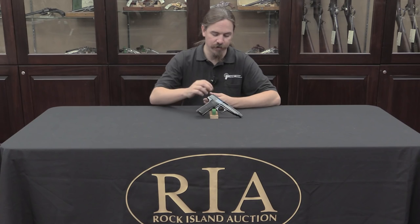They were never formally adopted by the military, but a number of them, possibly a lot of them, did actually see service as officers' private purchase carry pistols because, hey, it would have been a lot cheaper than a Luger or a broom handle Mauser, and it was using that same more powerful cartridge.